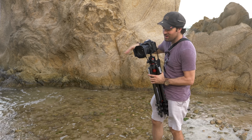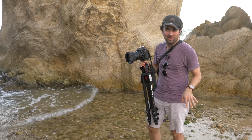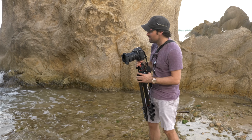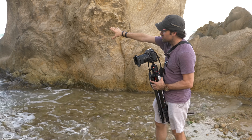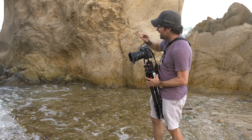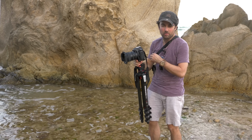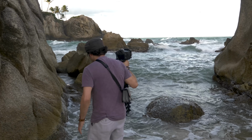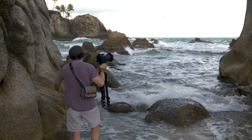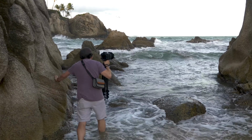All right, so my plan is to walk around this corner here. Luckily the tide's really low. I've been out here before and the tide is about knee deep. But I think I want to set up right here on these rocks, and I just want to shoot that cliff face over there, and then hopefully I can do some kind of long exposure for the water or maybe even the sky. So let's hike out here. This is the one hairy area. It does get deep right here.